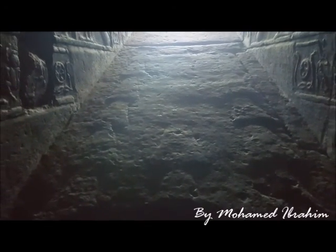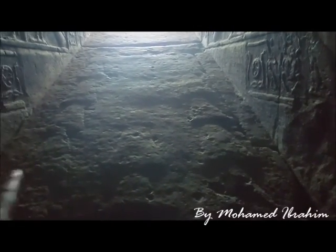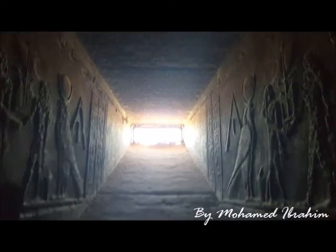We are here at Dendera Temple, the Hathor Temple. We are going to the upper level. If you look at the window, the ancient Egyptians made the carvings to look like sunbeams, three sunbeams entering from the window, and the ceiling is decorated like the sky, full of stars.